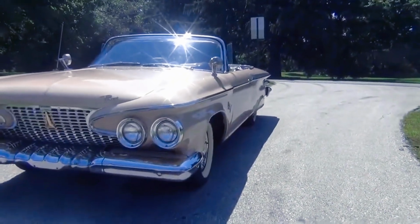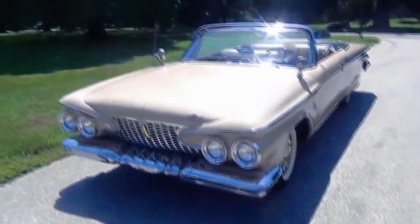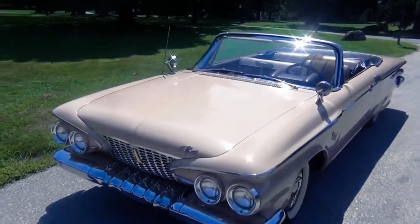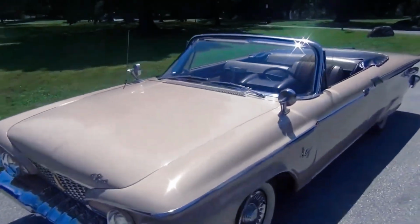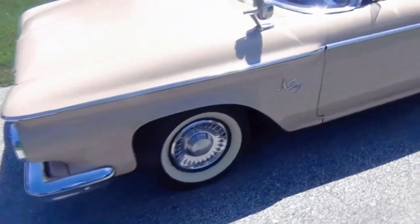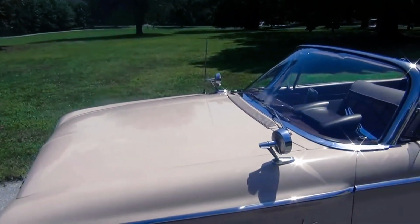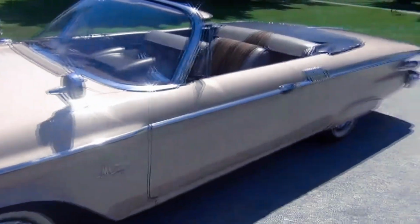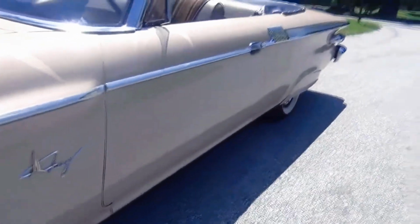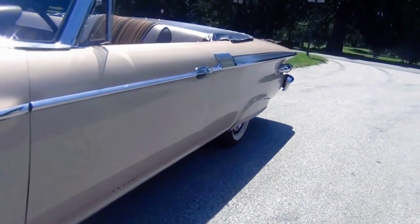The Fury was born as a limited production, high-performance model intended to inject excitement into Plymouth's lineup. It featured bold styling, powerful engine options, and a hefty dose of marketing hype. But as we'll see, the Fury's execution didn't live up to its lofty aspirations. The 1957 Fury showcased Plymouth's forward-look design, spearheaded by legendary designer Virgil Exner.